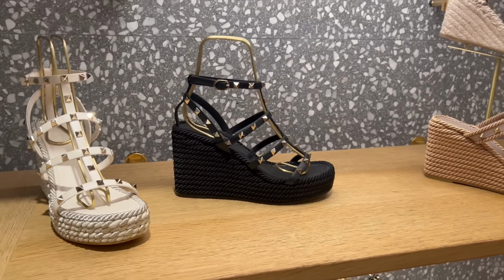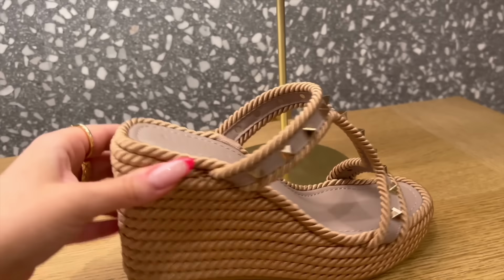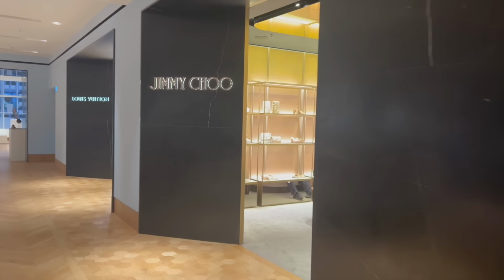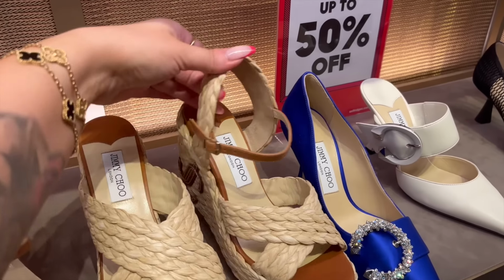I actually really want to get a pair of wedges. And these are really nice, but they're maybe a bit too high for me. I love these. The color is so beautiful as well. Jimmy, next. Oh, these are 50% off. I love these.